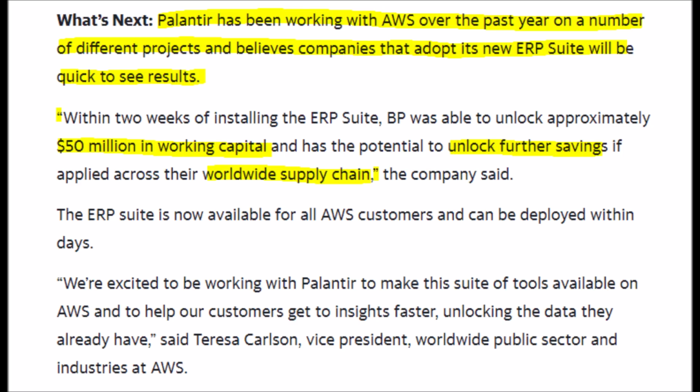Just listen to this quote. "Within 2 weeks of installing the ERP suite, BP was able to unlock approximately $50 million in working capital and has the potential to unlock further savings if applied across their worldwide supply chain." End quote. And it's great because now this ERP suite is available on all Amazon Web Services and to all Amazon Web Service customers, which can deploy it in their businesses to save them more money.